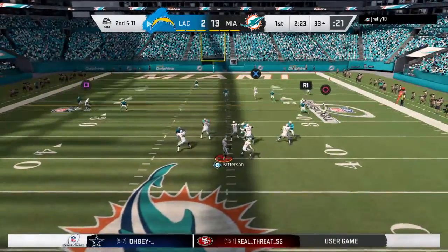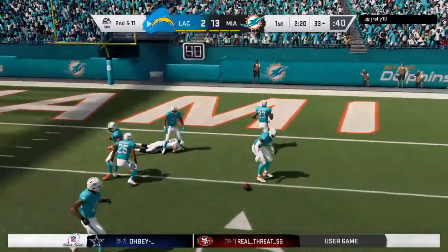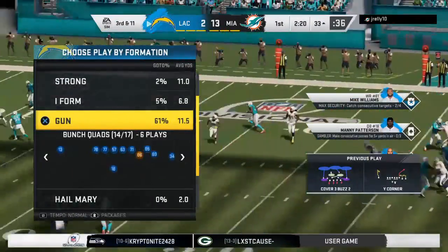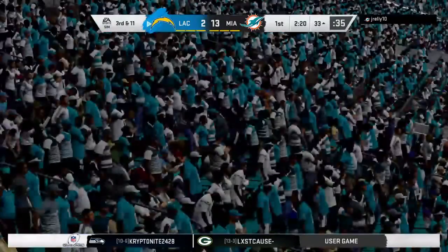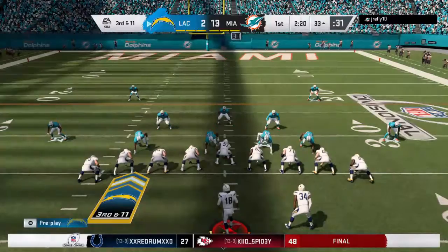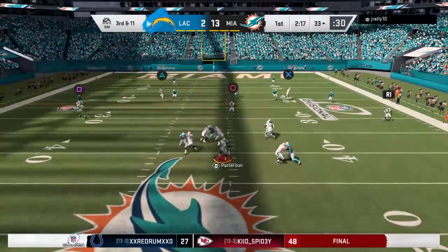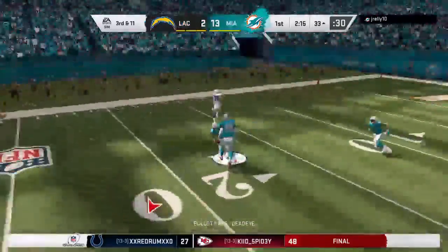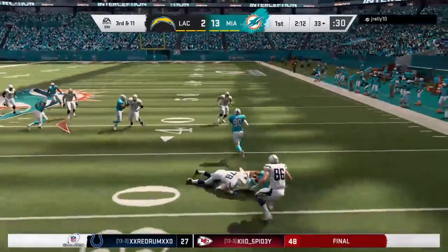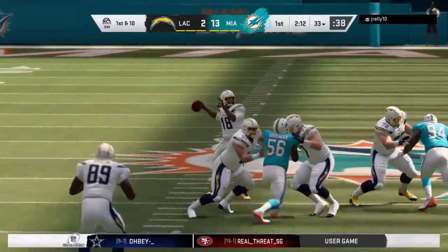To throw on second down, Patterson. And this is going to wind up incomplete. The coverage there too strong on the deep ball, and now they face a third down. An incomplete pass on that last play, and that means they'll need to come up with something here on third down. Looking to throw, Patterson. And he fires one that's intercepted. Picked up by Xavier Howard. And he's able to get it back to the 33-yard line.